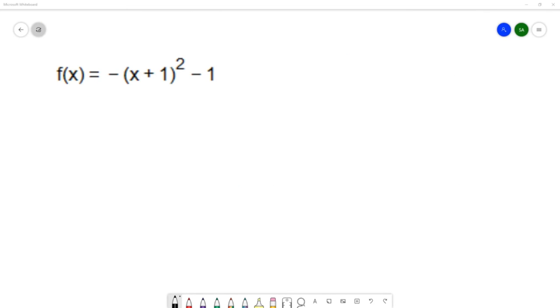On this question, we're given the function f of x equals negative, x plus 1 squared, minus 1. This is a quadratic function in vertex form. And it's in vertex form because it's fitting this format here, a times x minus h squared plus k. Now, there are 3 things that I'd like to know about this particular quadratic function. The first thing I want to know is, what is the vertex?